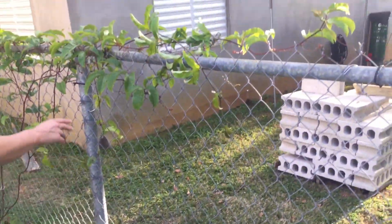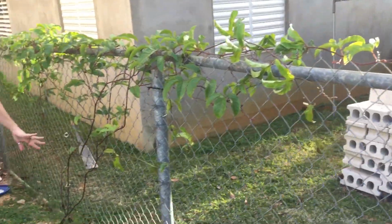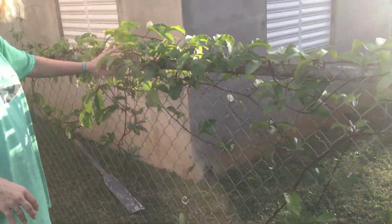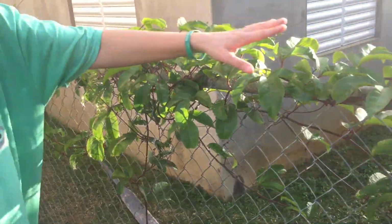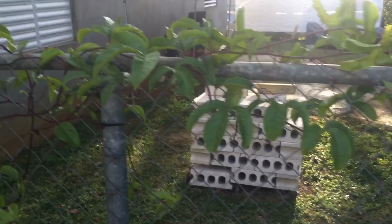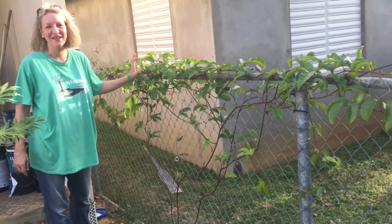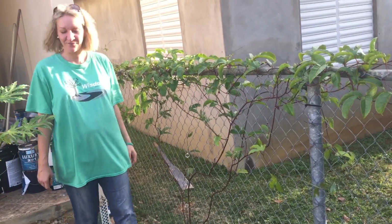This was the first parcha that my friend gave me from the farmer's market. Growing crazy since I left. It's got layers on top of layers. Going on up here, it's going down there. It's all the way down to here. Very, very big and doing well. So I'm hoping this produces for me when parcha season starts.